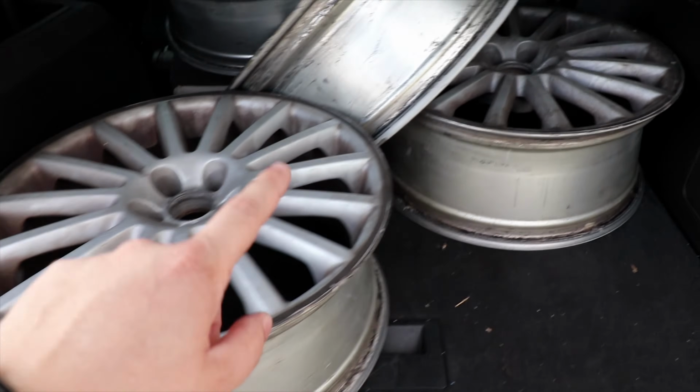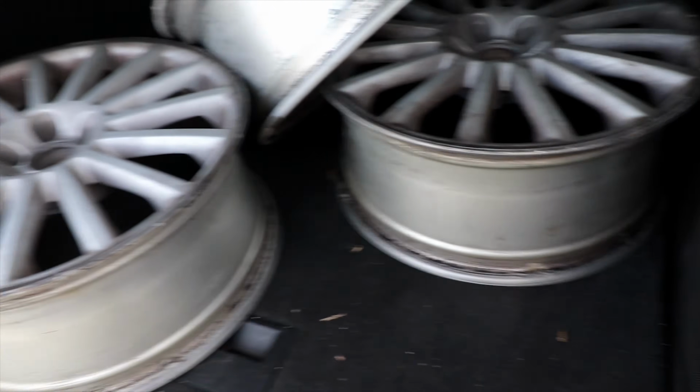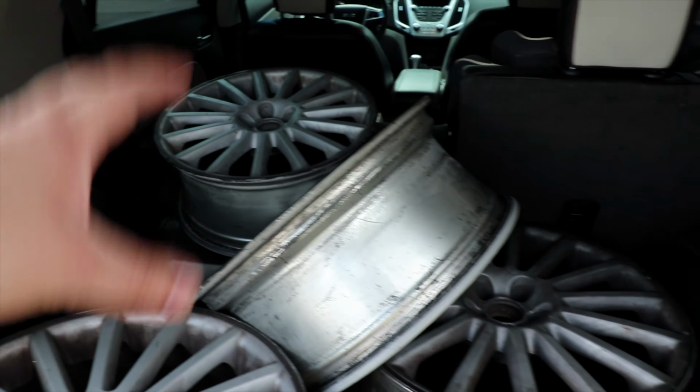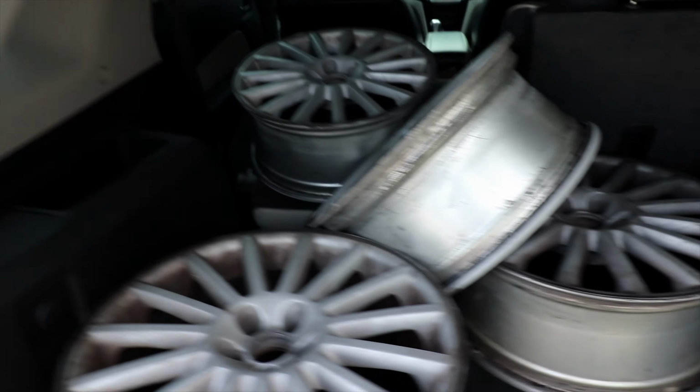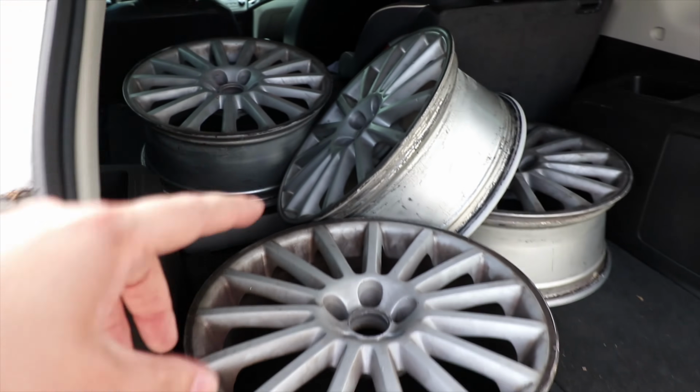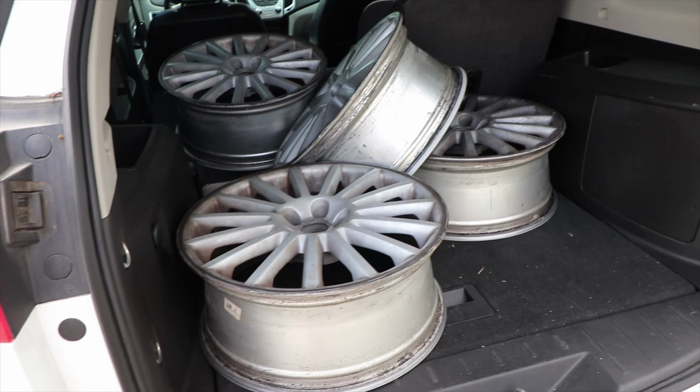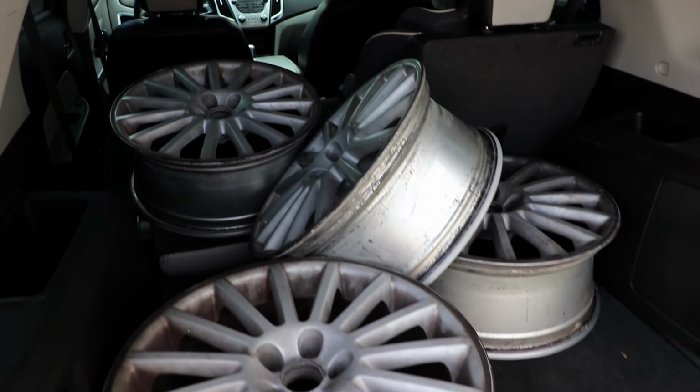One of these wheels has a slight bend in it on the inside. I don't know which one it was, but once I get it back from powder coating, I'll have the Rim Doctor, which is a company that we actually use here at work, fix that wheel, and then it will be good to go. Get some new tires, 225/40s, and be good to go.